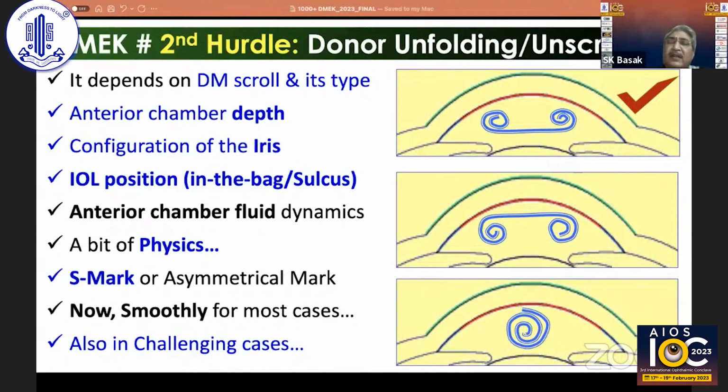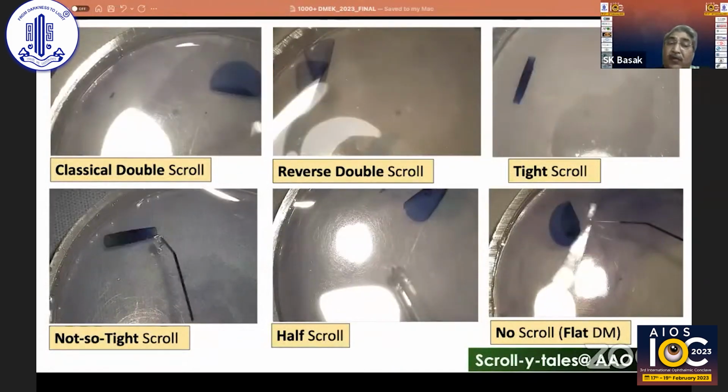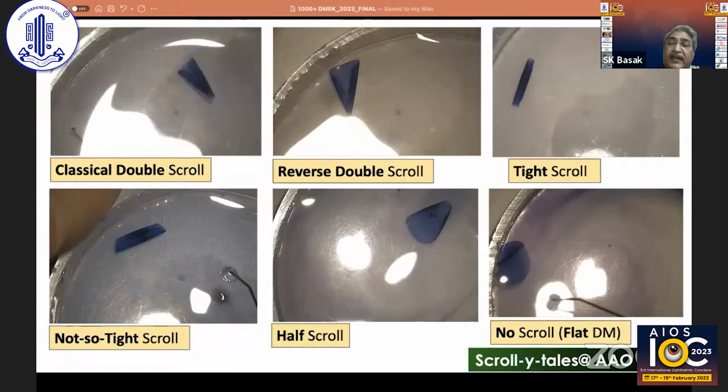There are YouTube videos, but anterior chamber fluid dynamics are very important. A bit of physics is important, and also any asymmetrical mark. The anterior chamber depth, configuration of the iris, IOL position, either in the bag or in the sulcus, or whether it is a scleral fixated IOL, all depends. I try to look at the donor scroll behavior before taking it into my injector system.